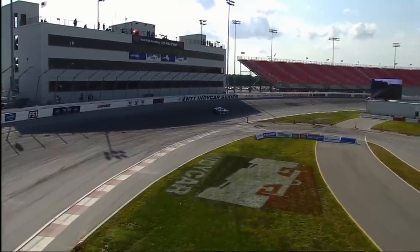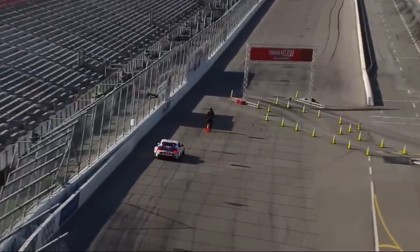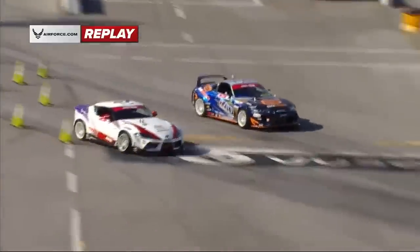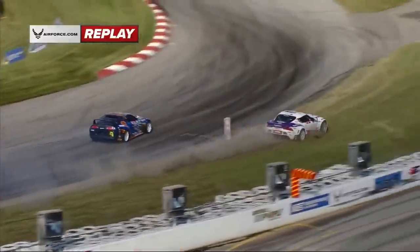Unfortunate for Gushi. Ryan, overall, the judges, they're looking for that initiation no later than that number 1 cone. Initiate at the right point. Walk us through it. Well, right at initiation, there's a little bit of a decel area, and then the driver's supposed to get back on throttle. So that's what the judges are going to be looking at.